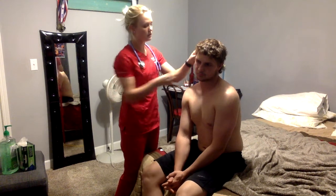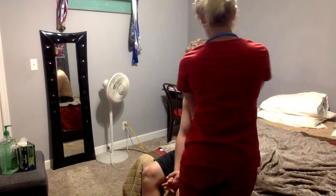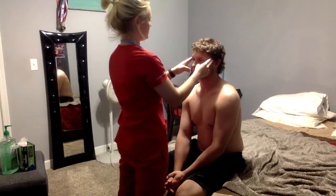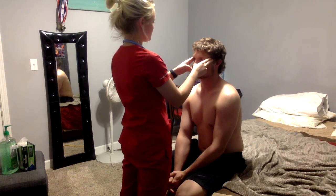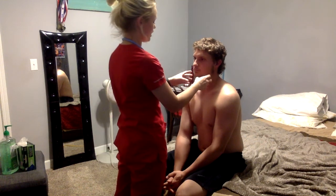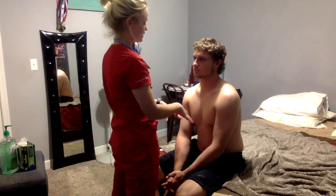I could palpate the ear to make sure that there's no masses or abnormalities. Same thing on this ear, no discharge or anything like that. So I could also move on to taking the temporal pulses. And it's a 2+, they are present, no problems there. So now I'm going to go down to the throat and thorax region.